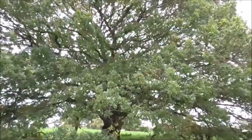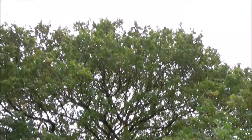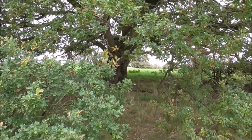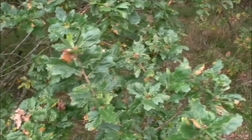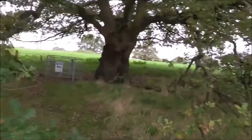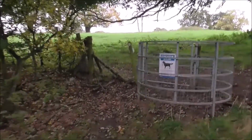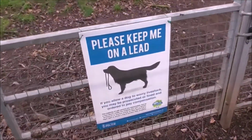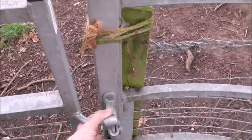Tree ahoy. Oak trees are always one of the last trees to lose their leaves. The majority of them still look fairly okay. Please keep me on a lead. Can I do it with one hand? No, I can't.